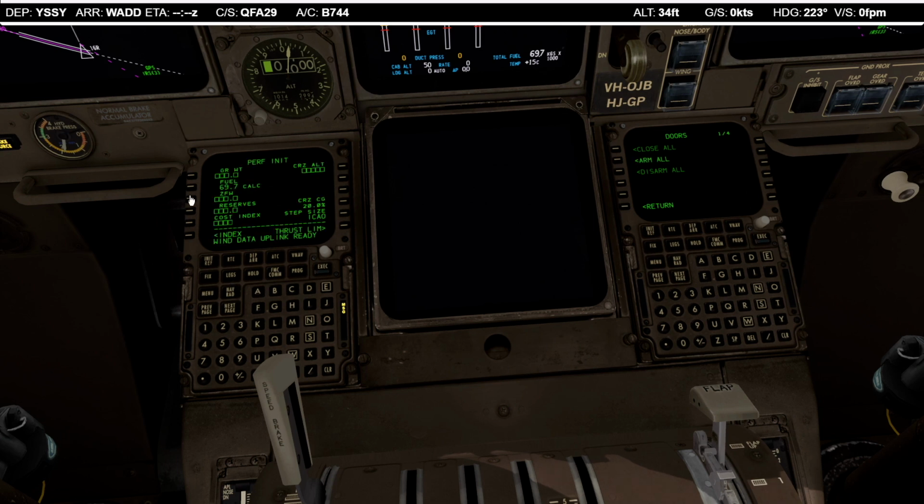Performance. Zero fuel weight 244.4. It's not quite maxed out. It's around 23 tons shy of max zero fuel weight, and of course we're not super heavy on this kind of flight. Cruise level 360. Step size, ICAO reserves will be 7.9.